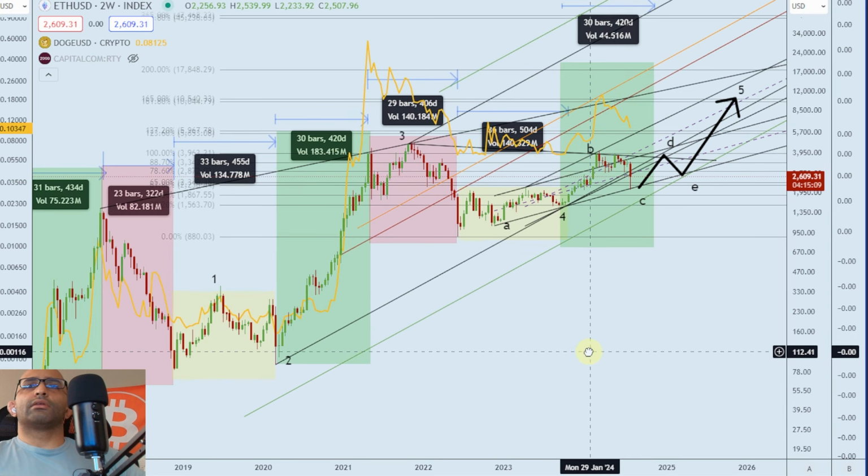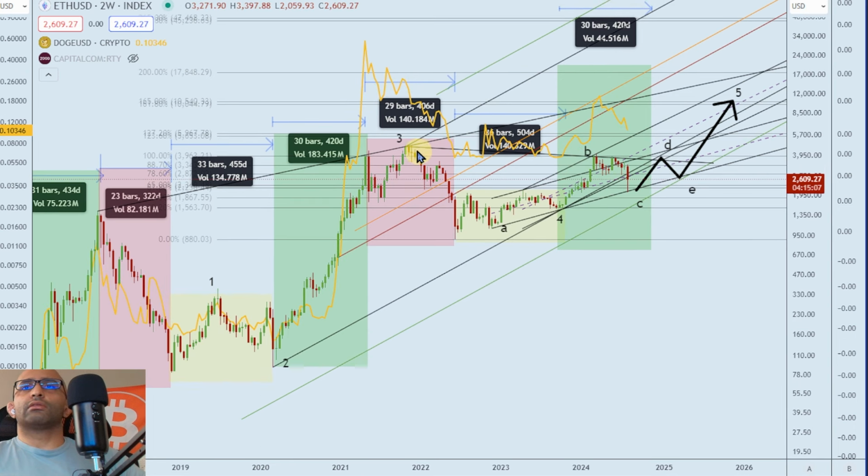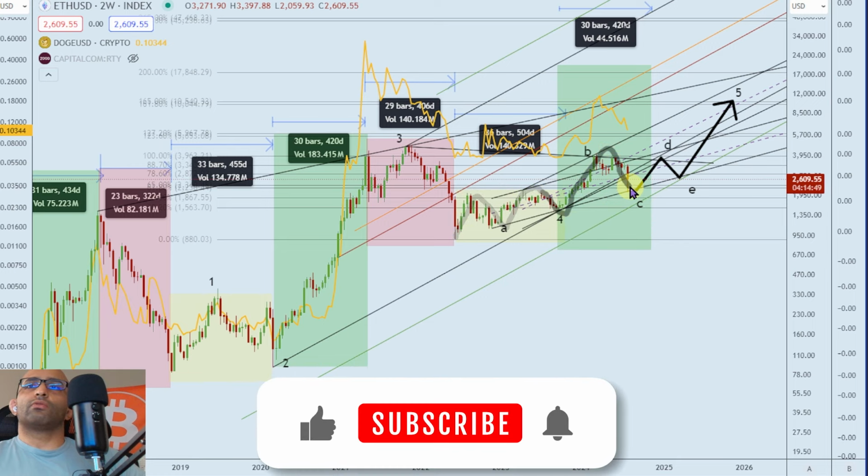I have an updated Ethereum count, guys, where I think that this could be a triangle like this. Right, and this is just some kind of 1, 2, 3, 4, and then we have a 5 move like that, instead of this being a 1, 2, 1, 2, which is still a possibility because this is a wick and didn't really break below that point, so it could still be a 1, 2, 1, 2, 3, 4. You just don't want to see a 4 back touch your wave 1. The probability goes down that that's a wave 4.